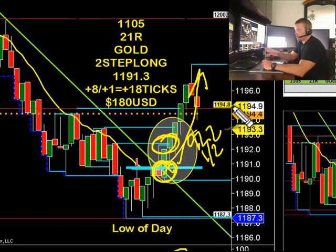All right, guys? So this is probably the 4th time today we saw that lack of conviction, that lack of follow-through really become a problem. Now, of course, I can't complain. We still took 18 ticks or 180 USD out of it, on that 2-step pattern long. We still made 200 bucks.